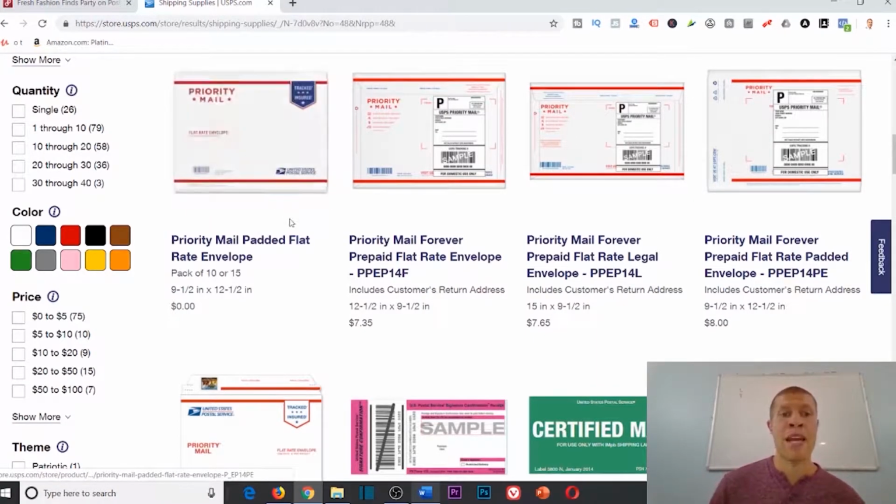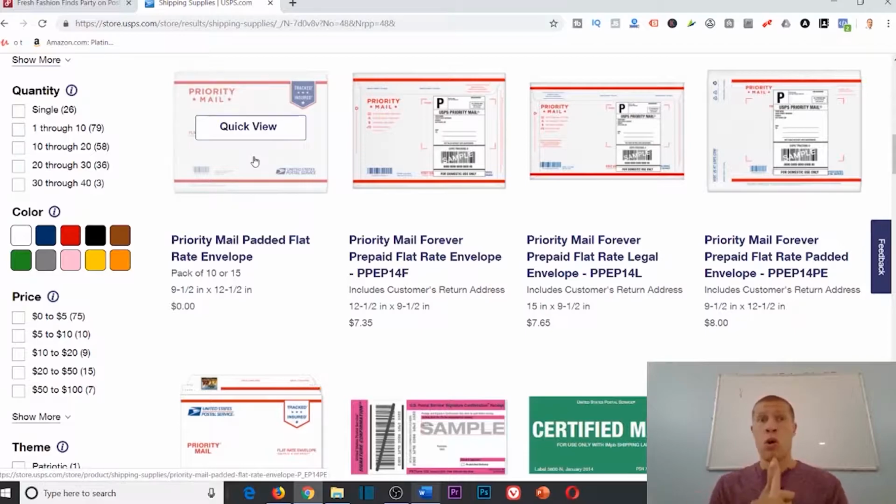These right here, the padded flat rate envelopes. I literally order just packs and packs and packs of these. I use them all the time. The majority of the items that I'm shipping on Poshmark, if it's closed, fit in these perfectly. And then it comes with a little padded thing to protect your item. If they're not closed, a lot of things fit in these as well. They kind of stretch a little bit, but for the majority of things I ship out, these are the things I use the most.